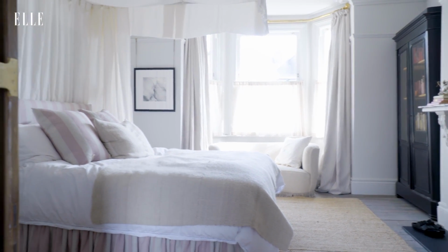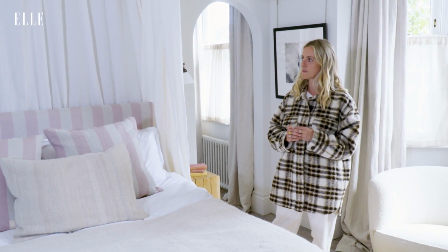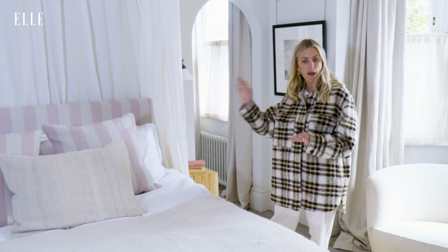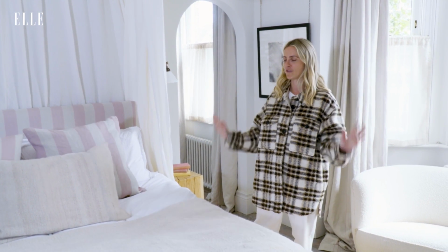So this is our bedroom. Something we're obsessed with in our own bedroom certainly, but most of the bedrooms and the projects we do as well, is keeping the colour palette super calming. I think spare bedrooms are an amazing place, in my opinion, to have fun, but in my own room, I just want to feel completely calm and relaxed.